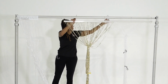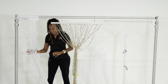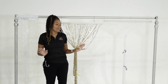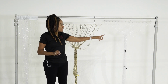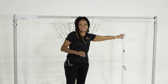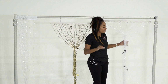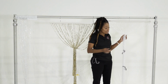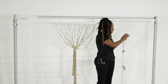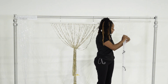Now this, like I said, the rod is my absolute favorite. So once you get all of your crystal curtains, however you're going to design them, you don't start removing your chenille stems until you are at the desired height. So for now, since I'm only at 6 feet, I can remove them down to about 6 feet. I would not remove all of them because they get away from you really fast.